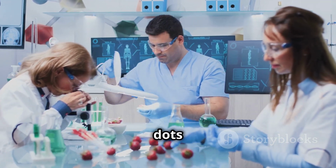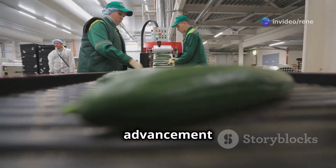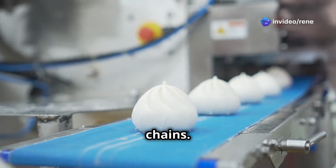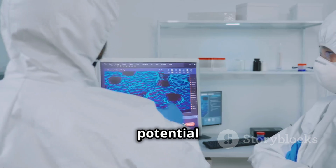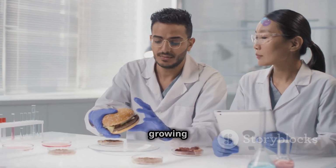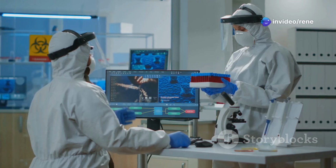The integration of quantum dots into rapid food safety detection systems represents a transformative advancement in ensuring the safety and quality of food products across global supply chains. Their unique optical properties, high sensitivity, and potential for real-time monitoring position them as a valuable tool for addressing the growing challenges of food contamination and safety assurance.